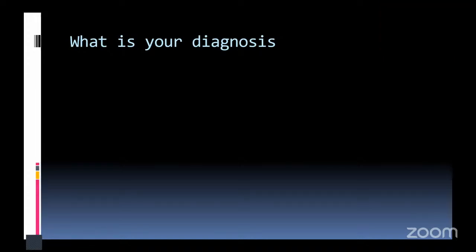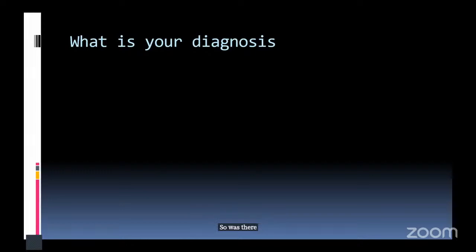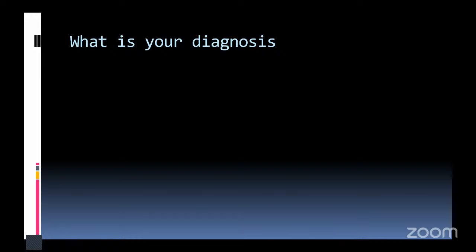Sir, was there any skew? No skew deviation. Sir, is there any finding to indicate an intraaxial lesion? No, there was no convincing evidence other than that he tends to fall to the right side while walking. So then it can be intraaxial, sir. It has to be intraaxial.